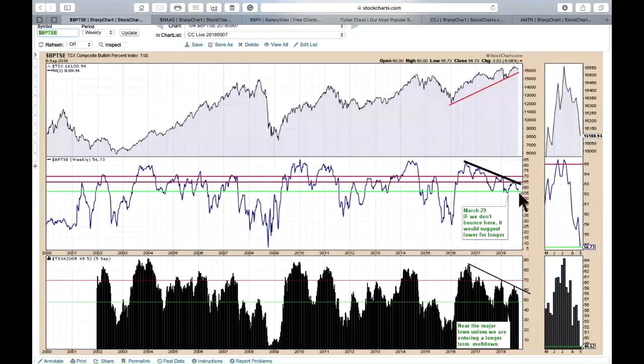And so we're right at another key level here. And again, if we don't bounce at these levels, this is a good place to expect lower for longer, much like 2014 or back in 2011. So this was a triple bottom, I'll call it, and then we broke down. And this is a triple bottom setting up here. So we either need to bounce and start going higher quickly, or we have a problem.